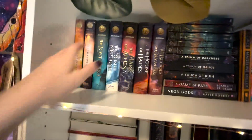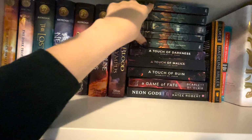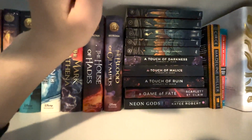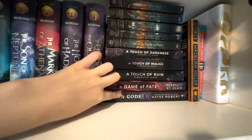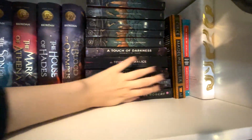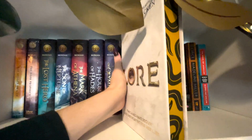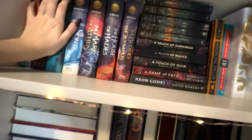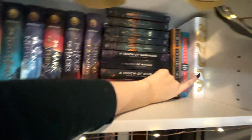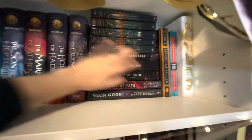It's mostly Rick Riordan, Percy Jackson, which is very, very, very out of order. My more spicy Persephone and Hades retellings, Circe, Song of Achilles. And this is my Fairy Loot special edition of Lore, which is very, very pretty. I read almost everything on the shelf, I think. Hold on. I've read everything but Circe and Lore on this shelf, so.